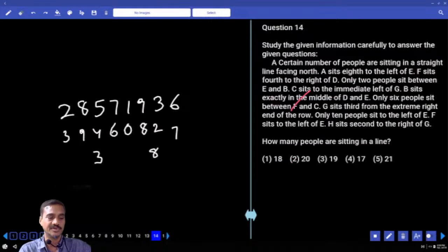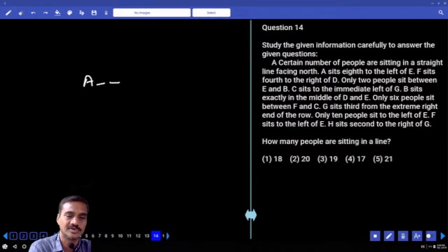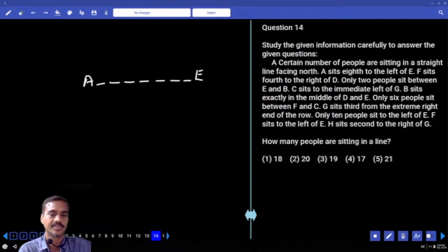The next one, 14 onwards. In this question number 14, a certain number of persons are seated in a row, facing north. The numbers are also almost 20, so first or second priority? First priority. And A sits 8 to the left of E. A is 8 to the left of E, 1, 2, 3, 4, 5, 6, 7. And F sits 4 to the right of D.